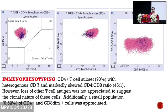The cells were largely alpha beta, and there was no loss of CD3, CD5 or CD2, though the expression of CD7 was slightly heterogeneous, I would say. So we were not able to conclude based on flow cytometry whether we are dealing with a clonal population of T cells or whether it is reactive.